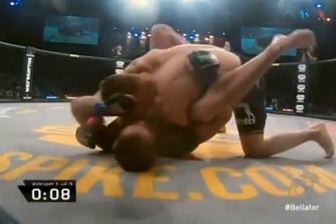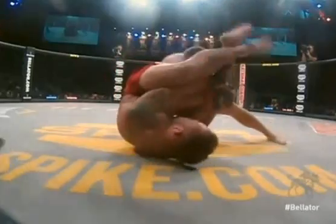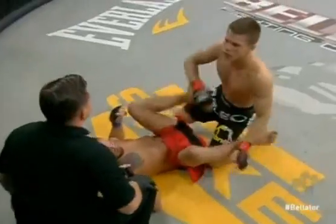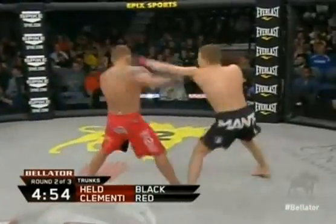10 seconds, guys. Virtually all ground fighting here in the opening 5 minutes. Marcin Held versus Rich Clementi for a place in the final to face Dave Jansen. We'll go to round 2. That's Rich Clementi's right. Put in some awkward positions, submission attempt, submission defense.